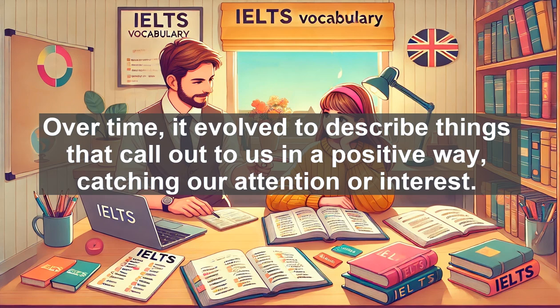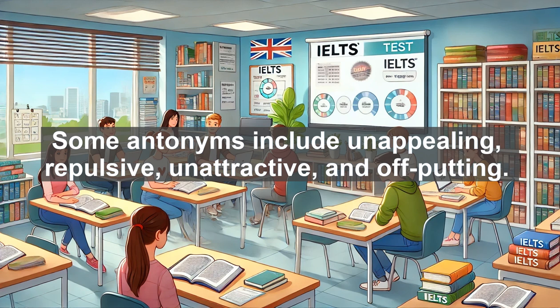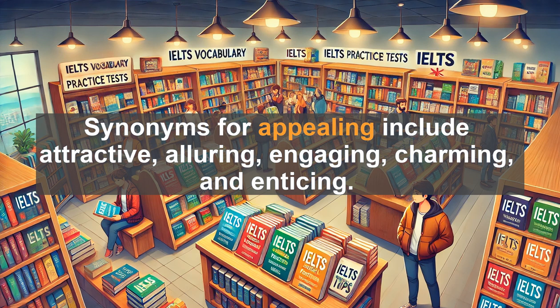Antonyms. To better understand "appealing", let's look at its opposites. Some antonyms include "unappealing", "repulsive", "unattractive", and "off-putting". Synonyms. Now for words with similar meanings. Synonyms for "appealing" include "attractive", "alluring", "engaging", "charming", and "enticing".